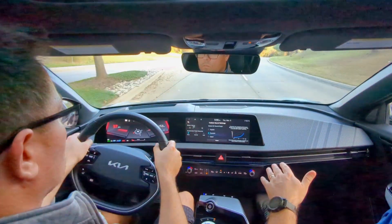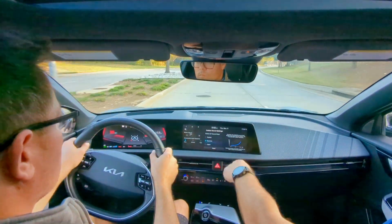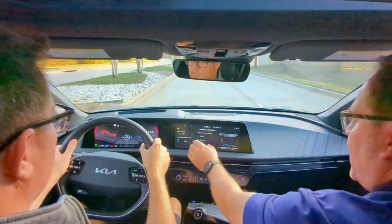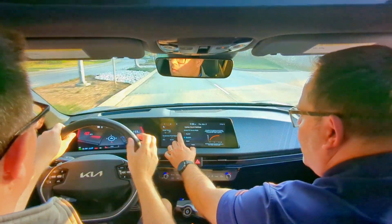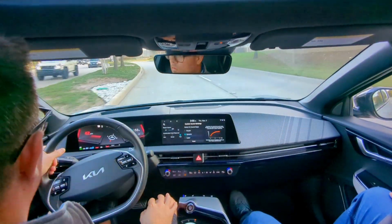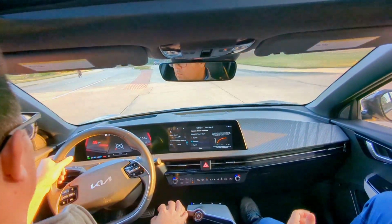So right now we have the dynamic sound, but in its slowest response. And so you've got this little curve over here. But if we change it, and I'm gonna increase the volume so people can hear it. Okay, now it's in its most aggressive sound response. So when you floor it, or even just a little bit, it comes on really quick.